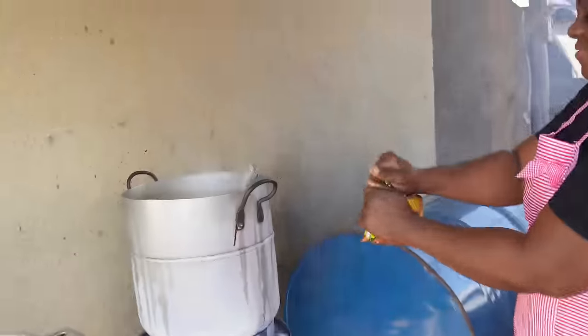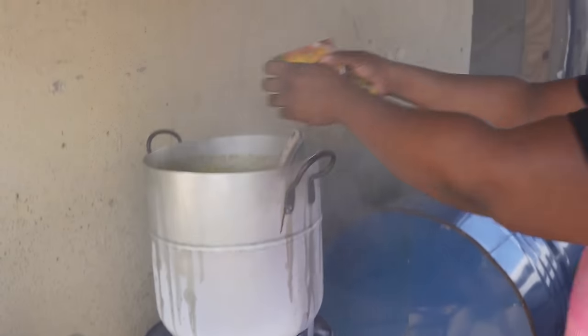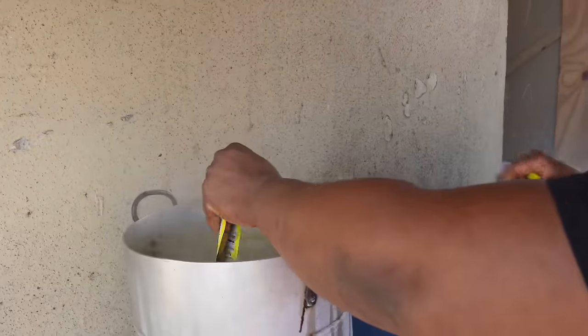Outdoor kitchen on the place, literally. So we have to go clean and nice. Whoa.